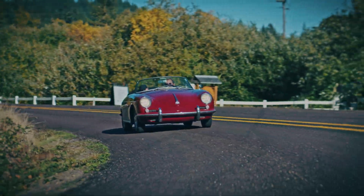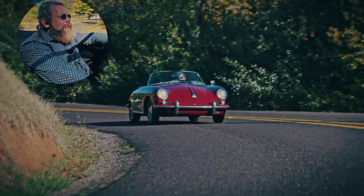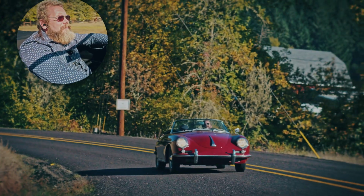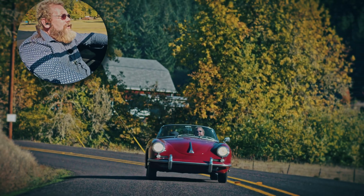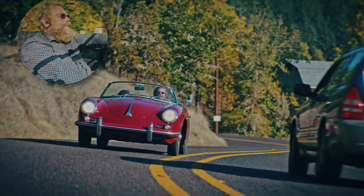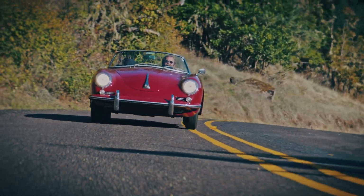This was largely a rust-free car when we got it. There was a little bit of rust to the bottom of the front trunk, right where the battery sits, that we had to patch. We got that taken care of. But otherwise, other than the repaint, it's pretty much in the condition I got it in. We re-chromed a couple parts while we were at it, but for the most part, didn't really do much. The interior we've just left alone. The engine we pretty much just left alone. So it's just run great ever since I got it.